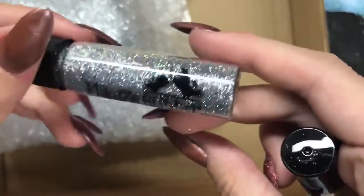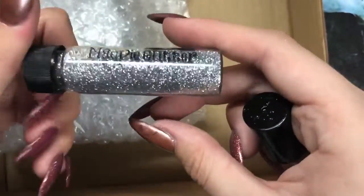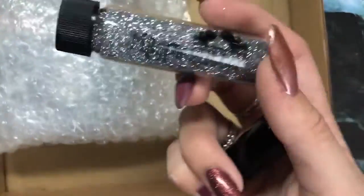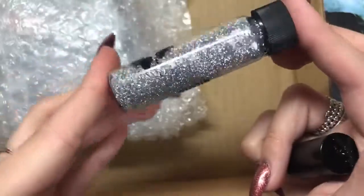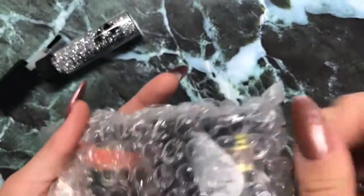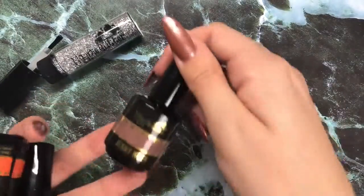Now I only did a small order from them because I wanted to pick up one of their glitters. Oh, silver glitter, Sylvia. Beautiful. Oh, I love it. So gorgeous. I've got pretty much all of their other silver glitters. I just didn't have one that wasn't holographic. Oh my gosh. So well packaged. I mean, it's like triple wrapped in bubble wrap.